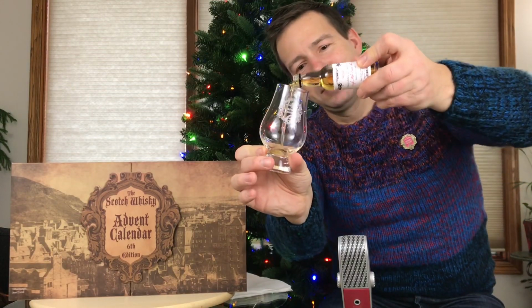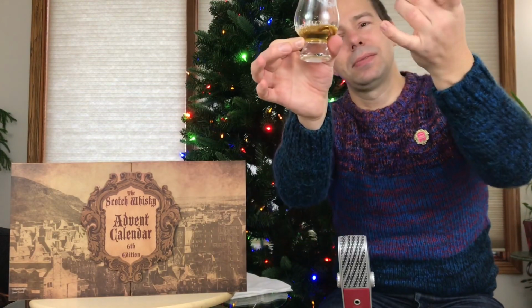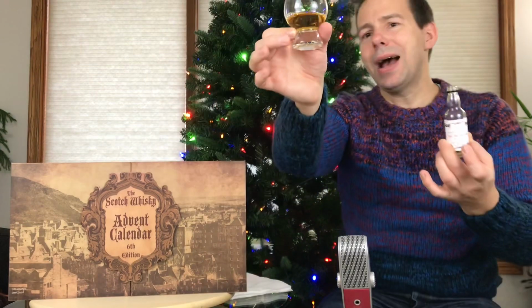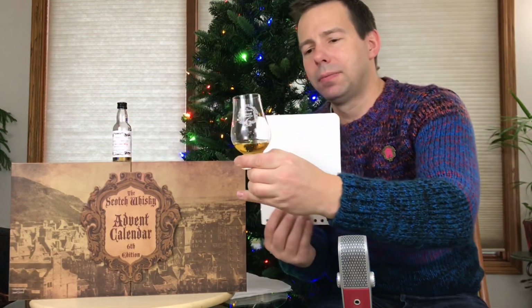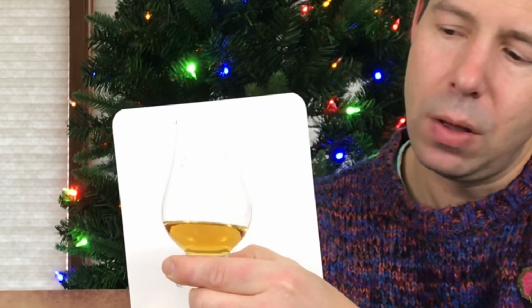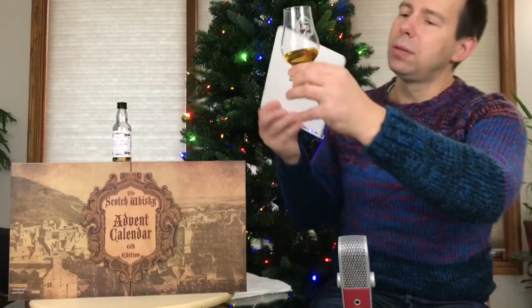All right, well, let's crack her open. Ooh, it's got a nice nose to it. We'll get that poured in my Advent calendar glass. We'll go about halfway in there. Now, looking at the color, this seems to me like it would be a bourbon matured whiskey. Let's check out the color together. What do you see there for the color of this whiskey? How would you describe it? Straight up gold, rich gold. It's got a slight coppery hue to it, and that very well may be from that sherry butt.